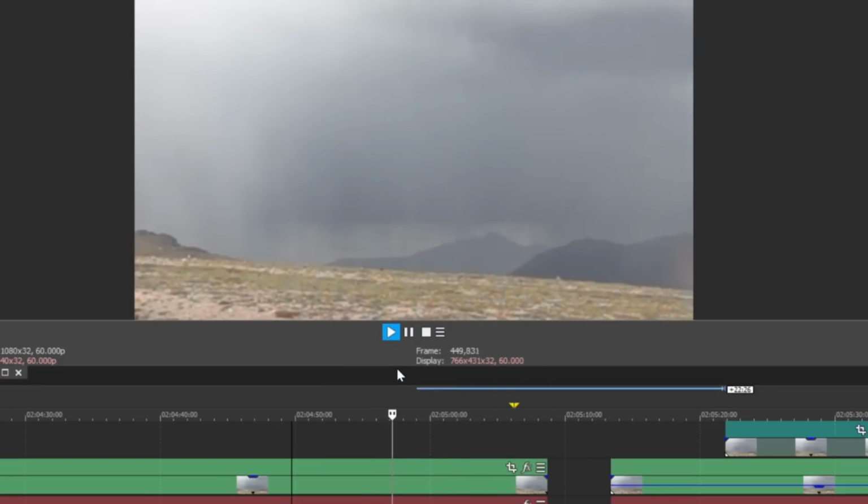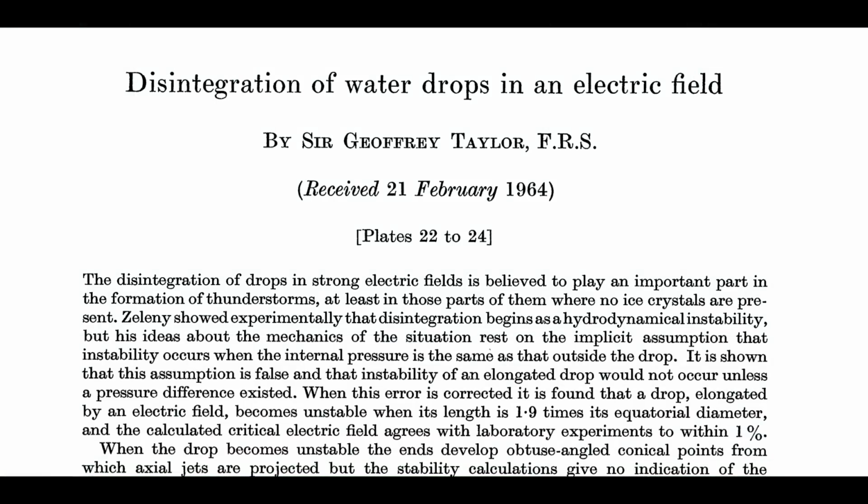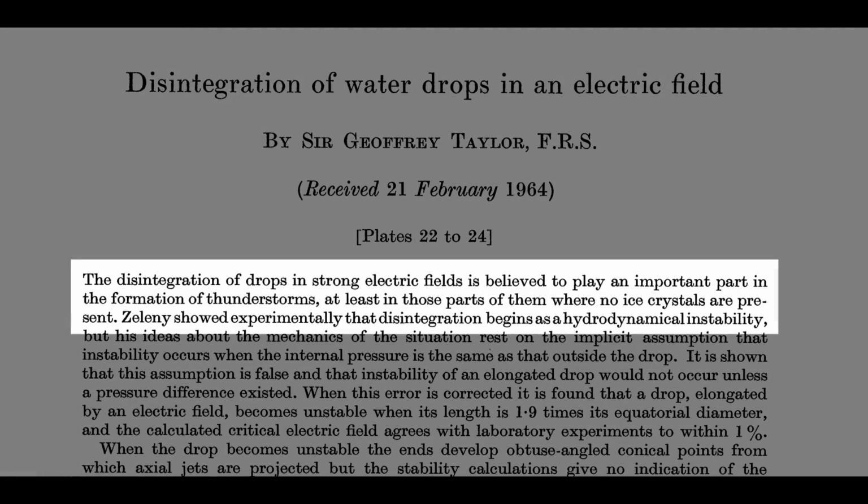But that all or nothing phenomena kind of bugged me. I mean, people have speculated about the disintegration of the droplets being important for this discharge. Hell, even Taylor mentioned this in his paper before I was even born. So these are now the words of a man long dead. The disintegration of drops in a strong electric field is believed to play an important part in the formation of thunderstorms, at least in those parts of them where no ice crystals are present.